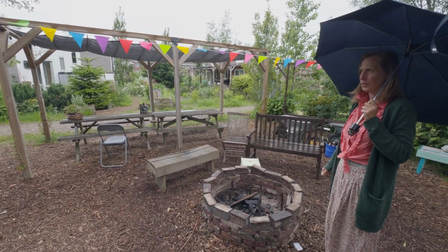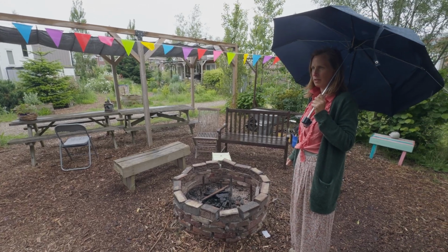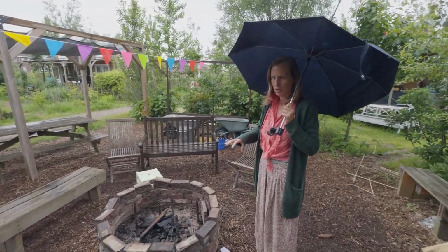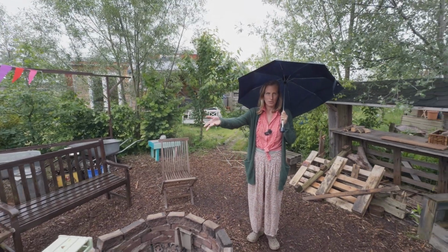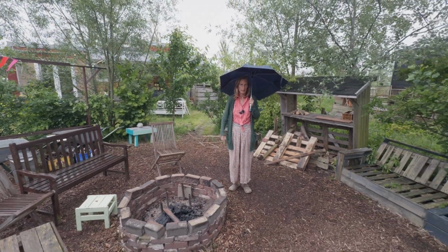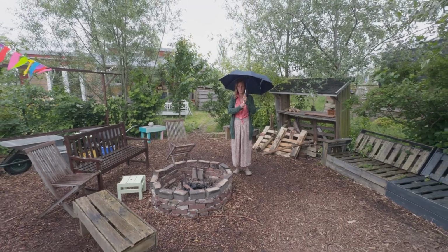In summer we often eat here together. We don't really organize it. Sometimes it just goes with the flow. Like somebody will sit down and have dinner, and then somebody else will join. It's very free, which I like.